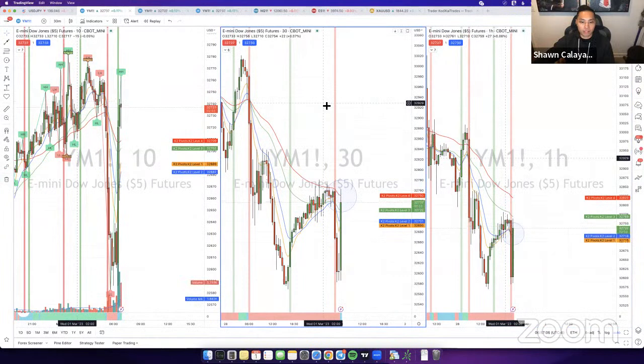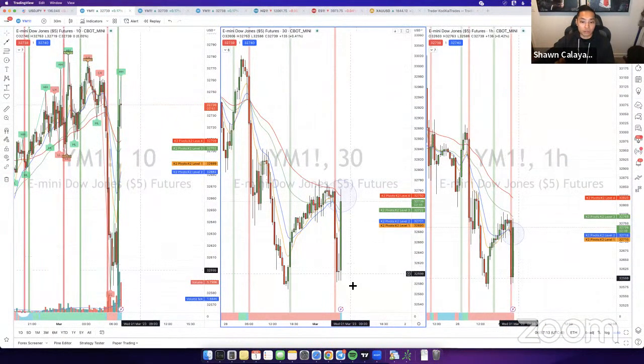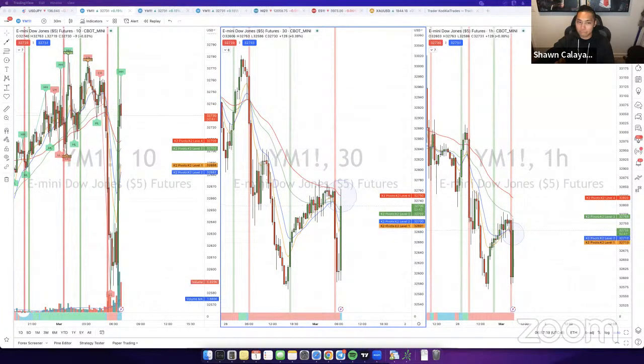Also, Biden's speaking right now. He's not really speaking on anything specific that's high impact to the news or to the market, but he is speaking. So definitely something to look out for.